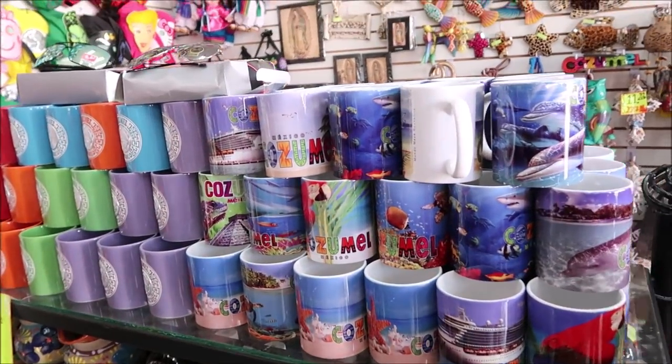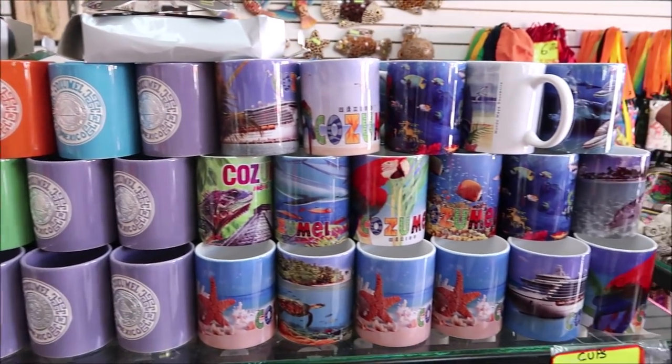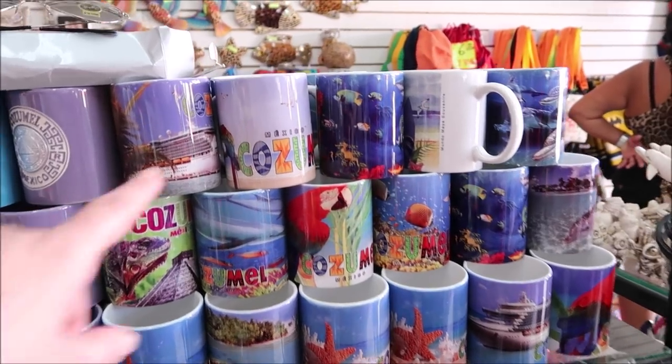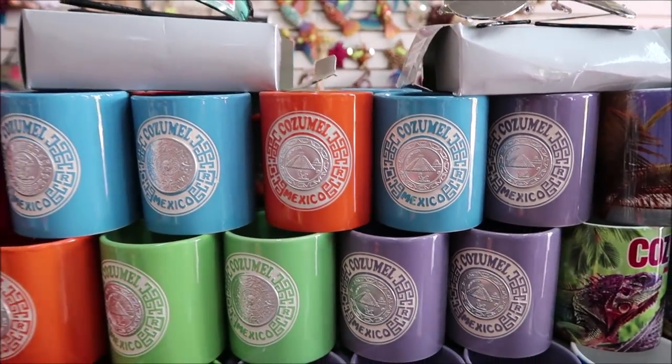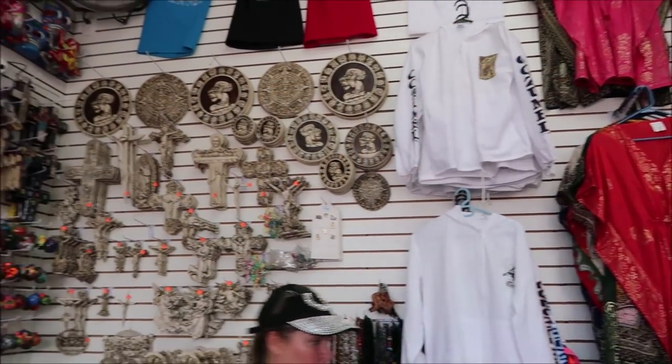Now, we do not have a Cozumel mug. You think we should get a Cozumel mug? Yes. Should we get one that's printed like this or one with the symbol like this? That's not mine. I kind of like this. It's not mine, but it goes better. I want.